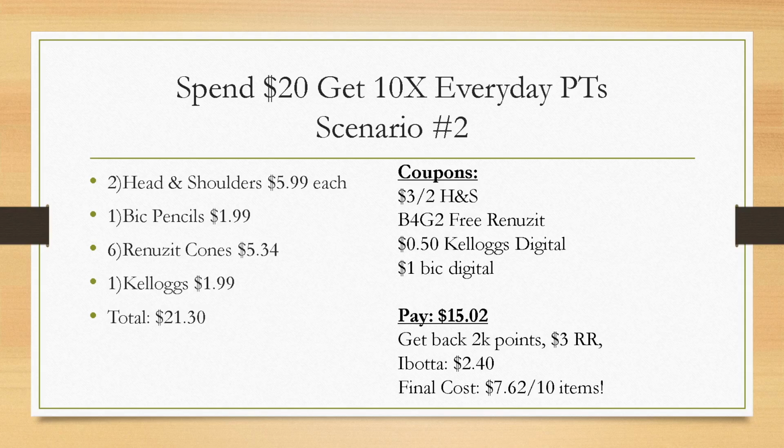The coupons, we had a $3 off of 2 digital for the Head & Shoulders, the buy 4, get 2 free Renuzit coupon coming in our Sunday RetailMeNot insert, the 50-cent Kellogg's digital and the $1 Bic digital coupon. With those, you'll now pay $15.02 out of pocket, and it is a spend booster, so do not pay with points. You can use register rewards to help lower your out-of-pocket cost.